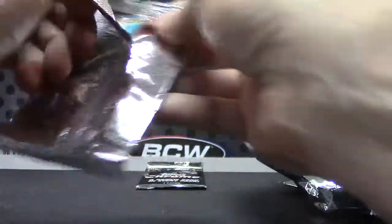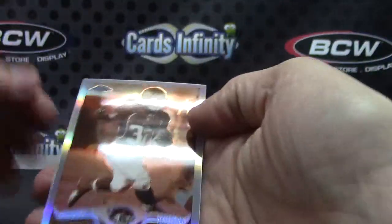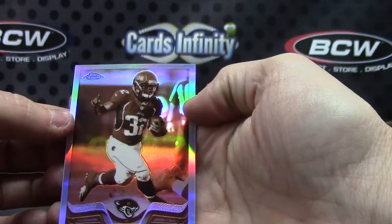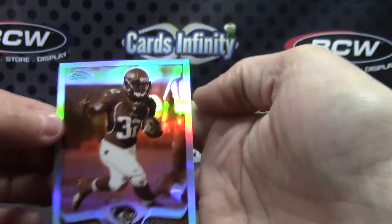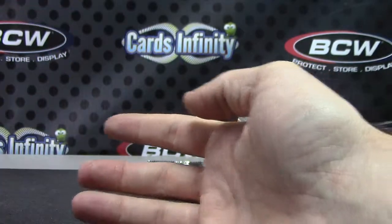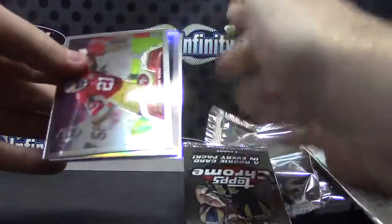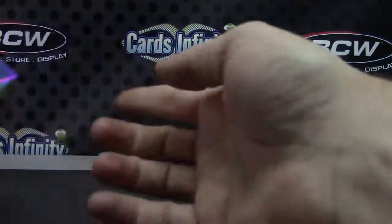Two packs left here, Nick. MJD. You can see it pretty much. Sepia. And the last one, D. Milliner.